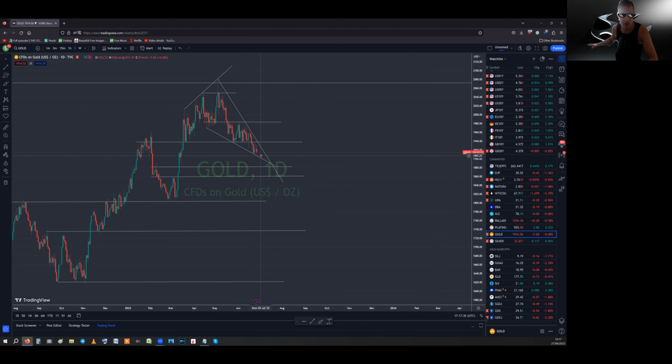Very close to the low from Friday. 1910, a close below 1910, you're probably guaranteed the next day to flush 1900. And then where do I think we go? Well, I've drawn the line roughly 1880s, mid 1880s, I think. And again, maybe we touch it and rally back up.